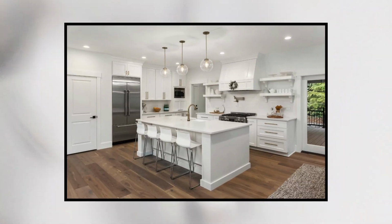But because kitchens and bathrooms are typically the major selling points of homes, I want to take some time here and focus on the kitchen first, because that's where the photographer is going to spend a lot of time taking photos. And these are often the same photos that we're using online and in marketing materials. So we want to make sure they're picture perfect.